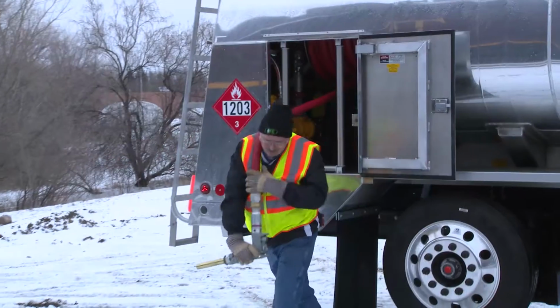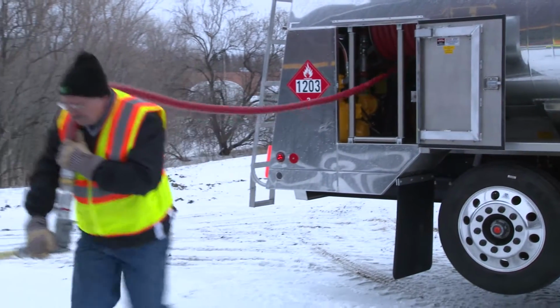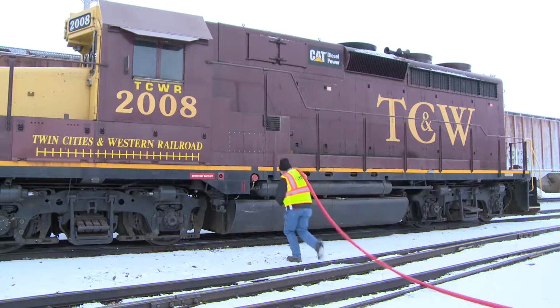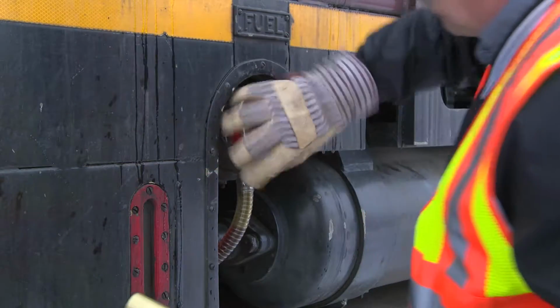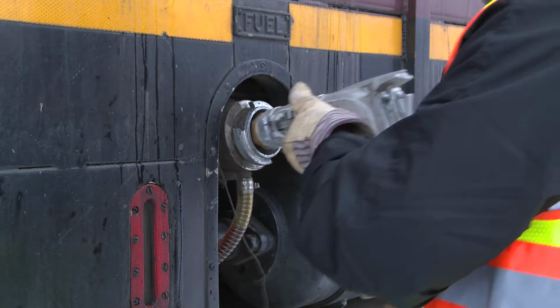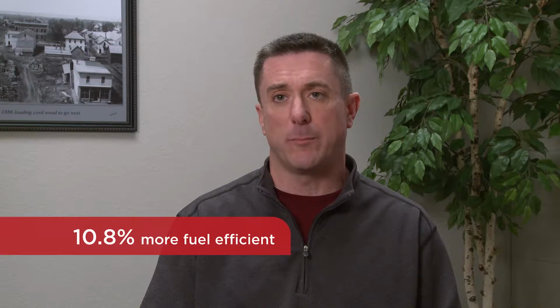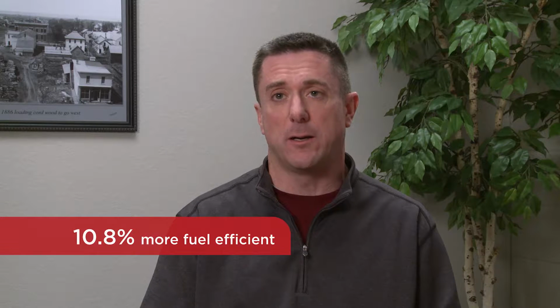Two locomotives were connected together, so it was a true test, both running at the same throttle notches and we were able to track their efficiencies, or how much fuel they were using, side by side. We ran the test for about 19 weeks. The project goal was 3% fuel savings. What we ended up with at the end of the test was 10.8% fuel savings, which far exceeded our expectations and provided us the results we were hoping for.